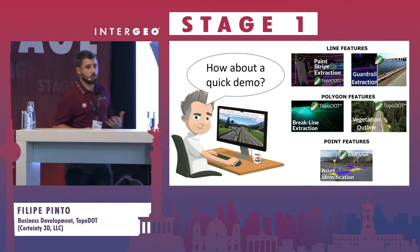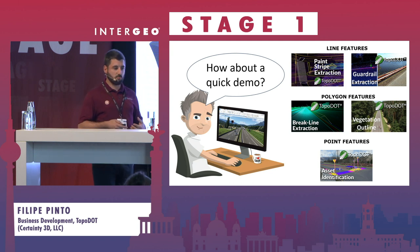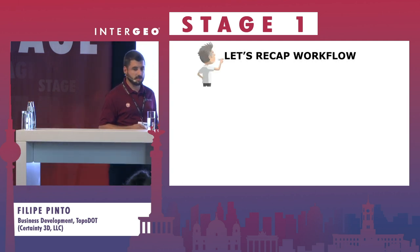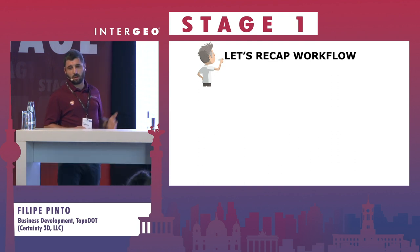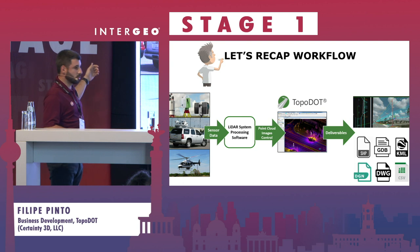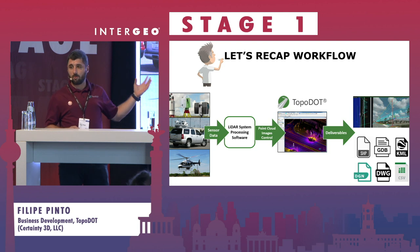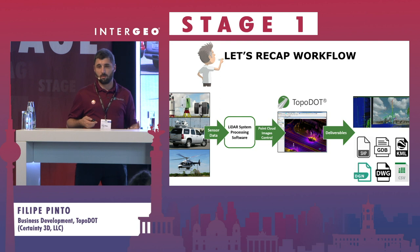So, well, what's the purpose of TopoDOT? And why should you use TopoDOT for this type of application and not any other software? So, a simple recap of the workflow. Like I said, you have point clouds acquired by static scanners, by mobile mappers, by drones or aircraft, etc. And you need a way of simplifying the point cloud to get something workable.